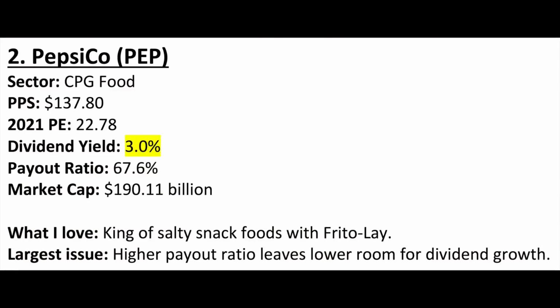Now let's keep going. Check it out on the screen right now and I'll share some cool metrics about PepsiCo. It's trading at $137.80 right now, and that places it at a forward price earnings ratio of 22.78. When I say forward, this is what the analysts are expecting that the company earns in 2021, and I take the current price and divide it by that, so it's a forward PE. The dividend yield is 3.0%.